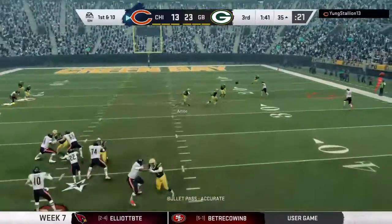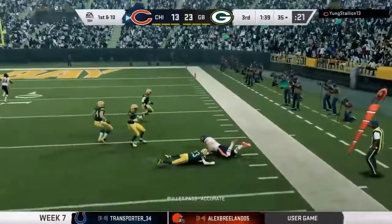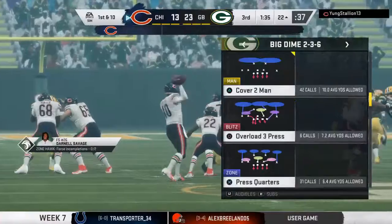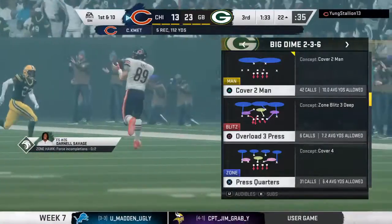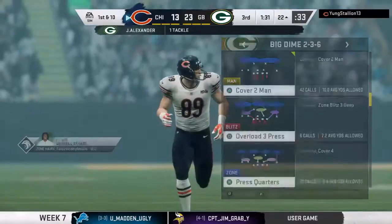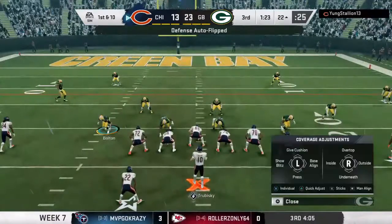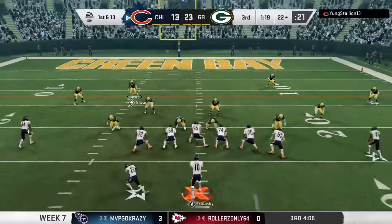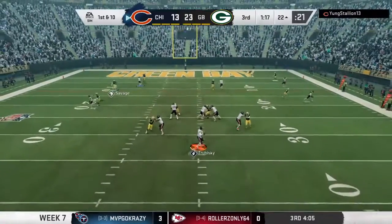Now it's Trubisky. Going to throw right side here, complete. And brought down, but not before they're inside the 25. Mark that down as a pickup of 13, and the Bears have the 1st. Trubisky now, 5 straight completions here in this 2nd half, 1st and 10.